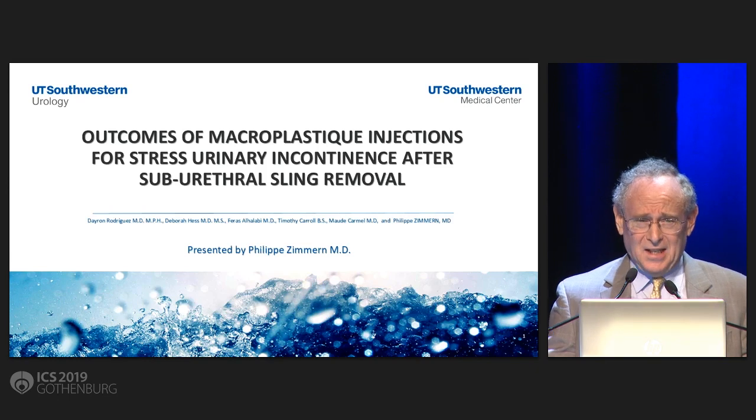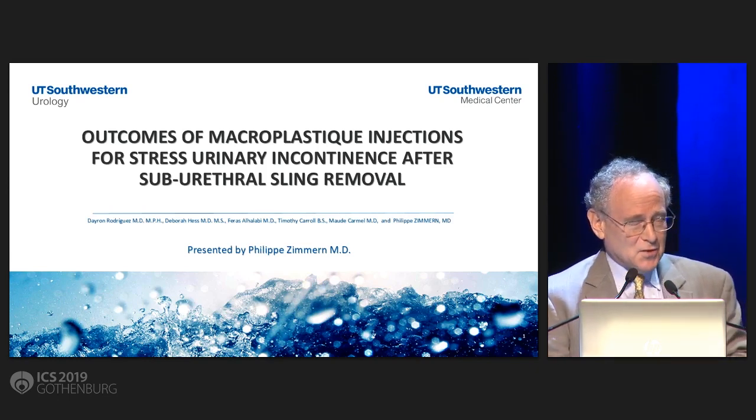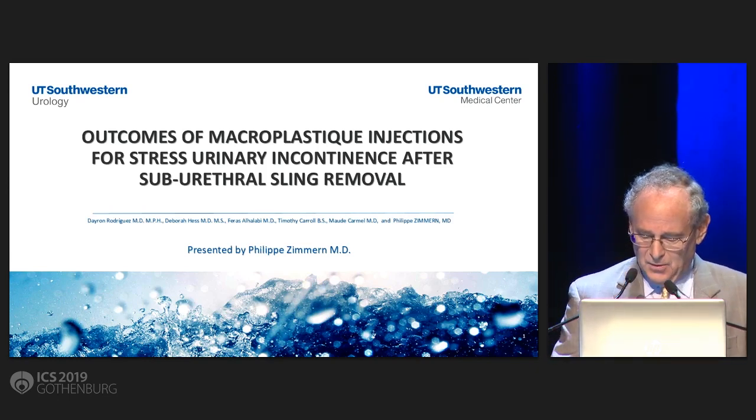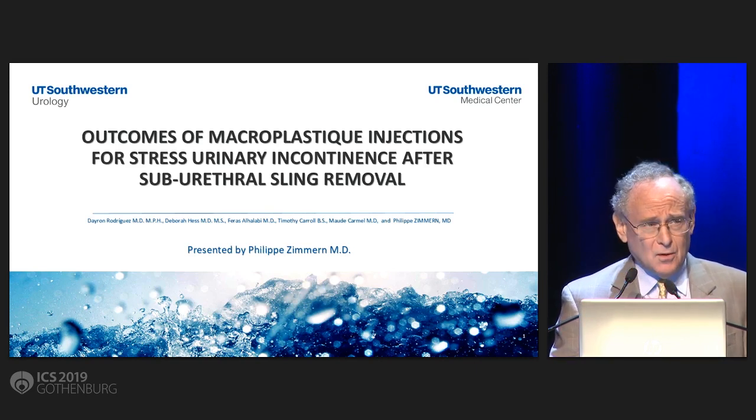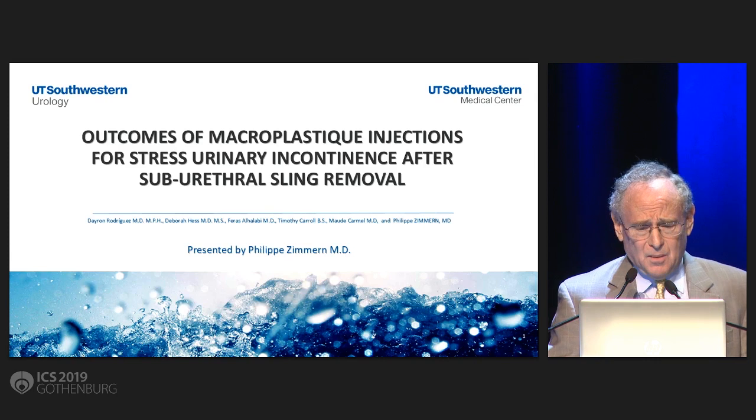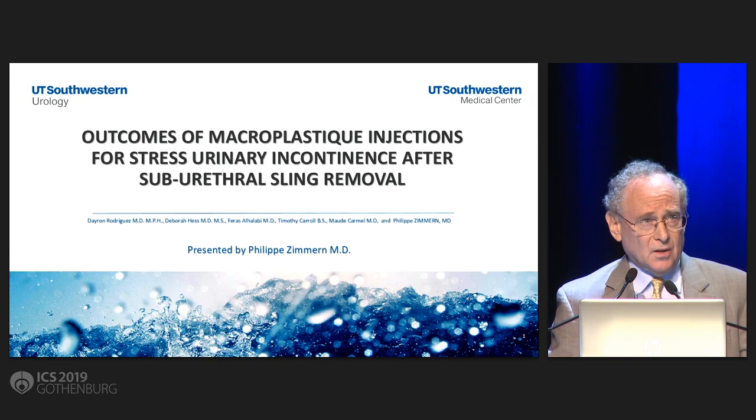talking about stress incontinence and management of stress incontinence by slings, and then what happens when things go wrong, which is what this topic is about. So when women have these problems, we've been struggling about how to help them regain continence. Very few of them really wish to have another sling since the first one failed and had to be removed. So we've basically gone on to a bulking agent for that condition.